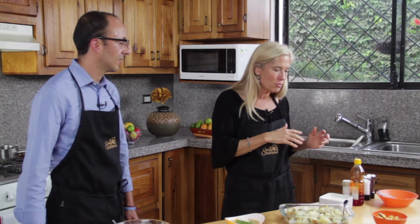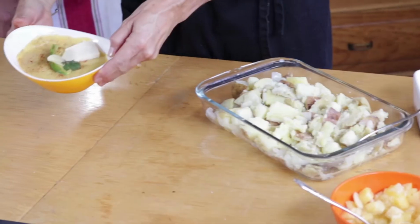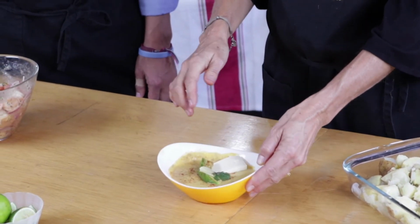You put that into your food processor, blend it all up, and here's what it kind of looks like. Now you can see it's a little bit more of a thicker soup right there. And so I have an avocado on there, some cilantro and some cheese, and we've just sprinkled a little bit of chili powder on it.